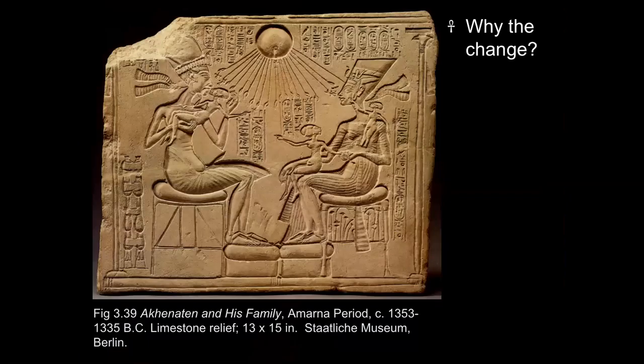So why the change? And in this one with Akhenaten and his family, you can see that things are very unusual in this particular picture before we get to the change. So the first thing is that instead of Amun-Ra, we have the Aten. That's what Amun-Ra is, the sun god, the god of the sun, but the Aten is the literal sun itself. So a different way of thinking of the god.